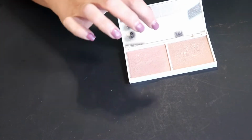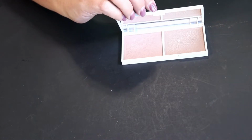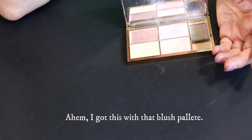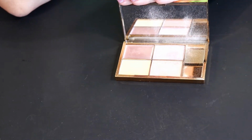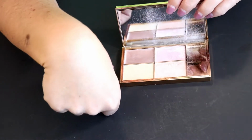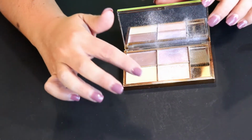First highlight, this was in my first BoxyCharm box. It has a pink highlight and the chocolate. I think I'm gonna have to pass this on. From Sleek, I got that in that blush palette that I showed not that long ago. This highlight came in the same set as well as an eyeshadow palette. Holy beans, Batman. This here is a cream highlight. I wore it yesterday. It looked great. I'm keeping it.